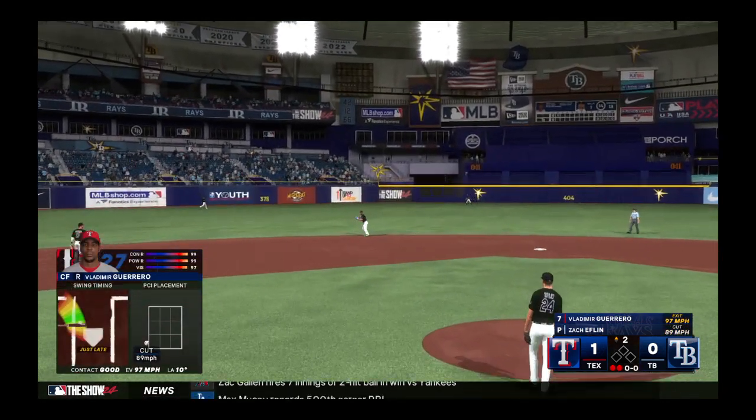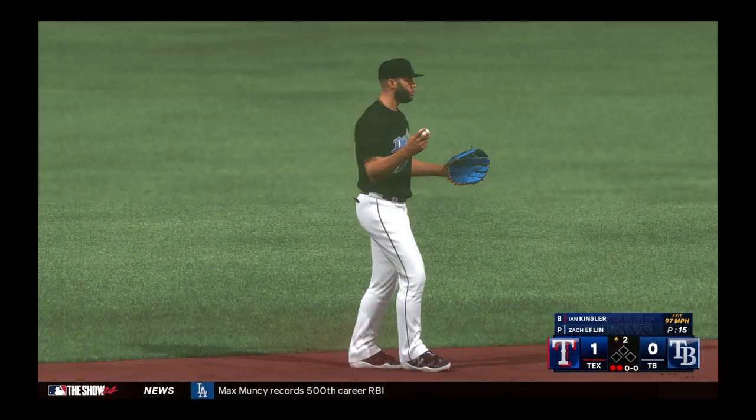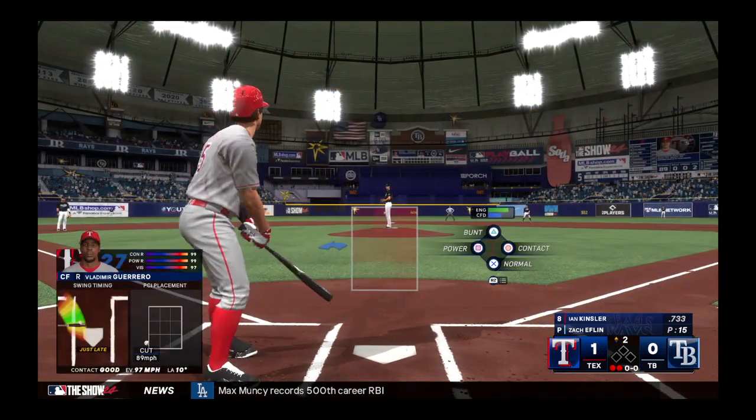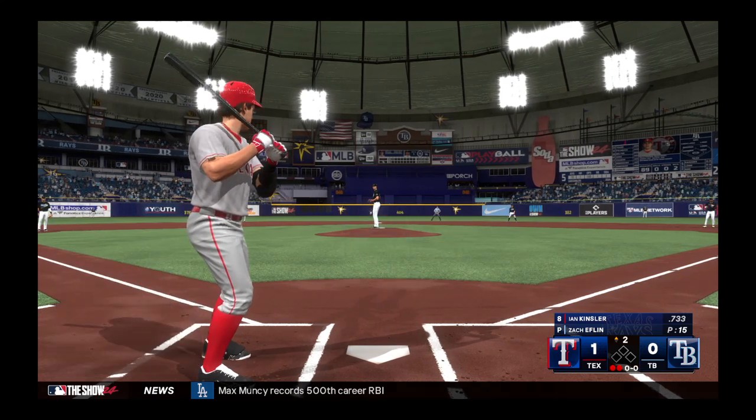Line drive, and it's caught for the out. Nice swing and good solid contact. That ball was smoked, but needed a little more lift to get into the outfield gap. Maybe a little more backspin.